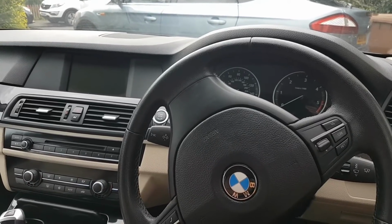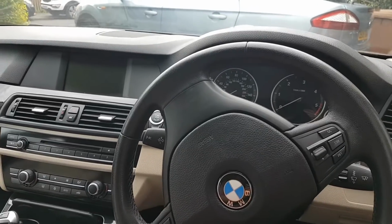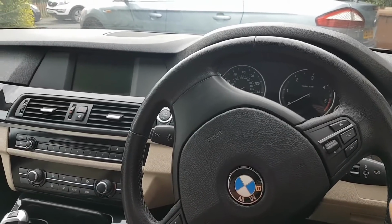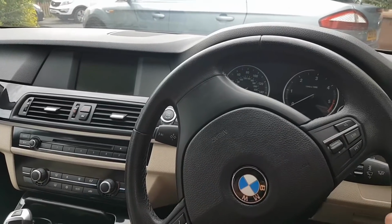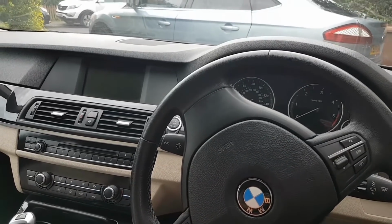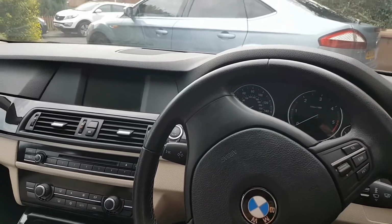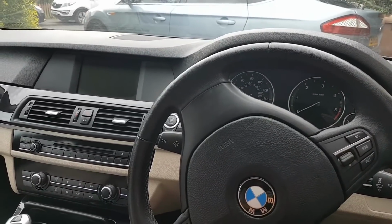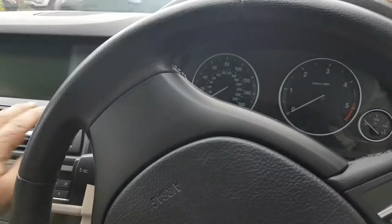This is the wagon version. Doesn't really matter really, but yes, so the 520 F, I don't even know which chassis this is, being the wagon, doesn't really matter. The problem with this car is nothing to do with the engine anyway, I think. Let me start the car and show you. This is a keyless one.